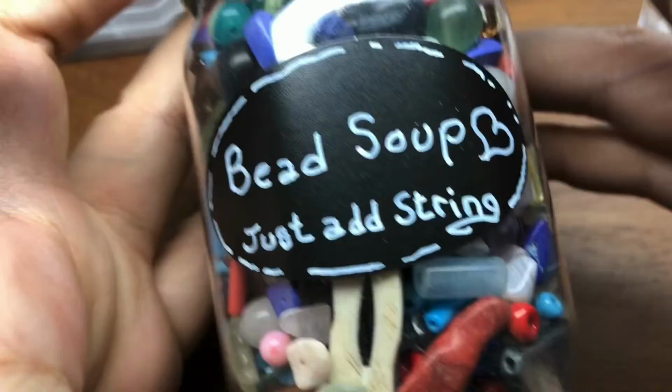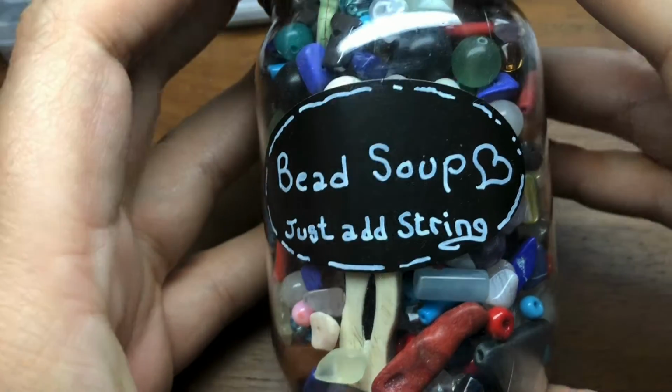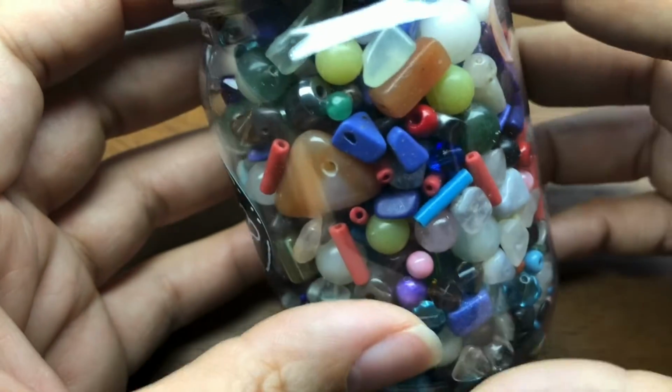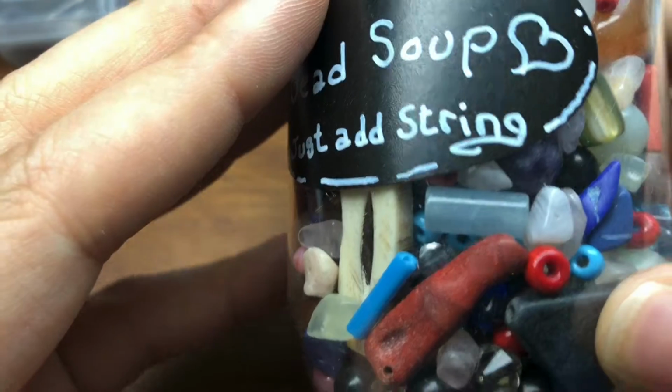Lynne loves acrylic beads like I do, so she has a lot. So she wanted to share some with me, but oh my gosh, this is so cute. Bead soup, just add string. Gosh, you guys know I love bead soup. I have many different types going. This one looks like it's all stones and glass.